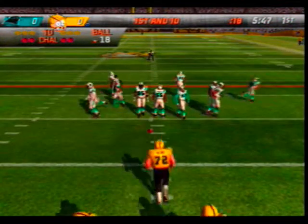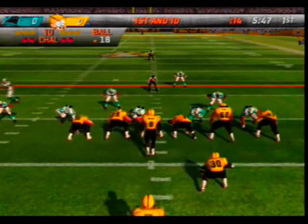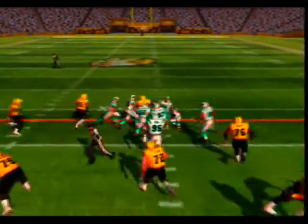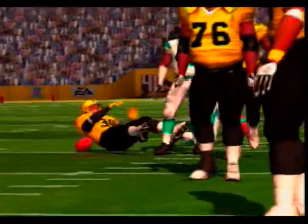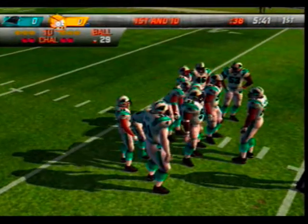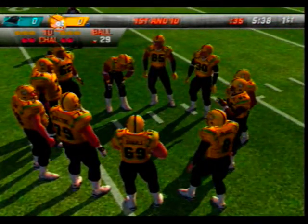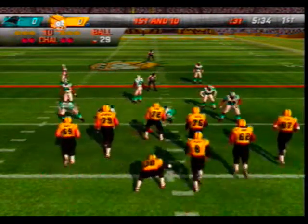First and 10. Ball on the 18-yard line. Carolina comes out in their nickel package. Palmer is there for the tackle. Look at that big guy go. He took it, and he started rumbling down the field. He didn't stop until he had a first down. First and 10. Ball on the 29-yard line.